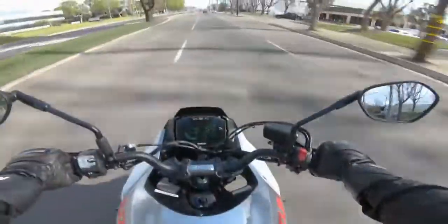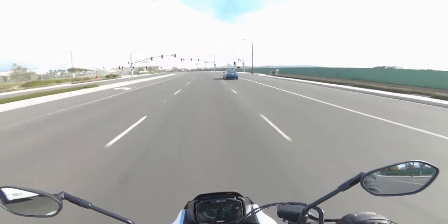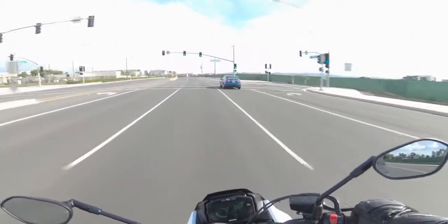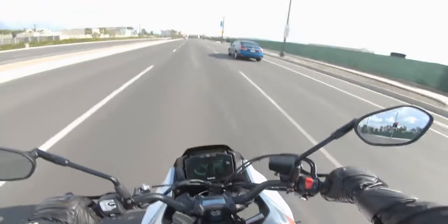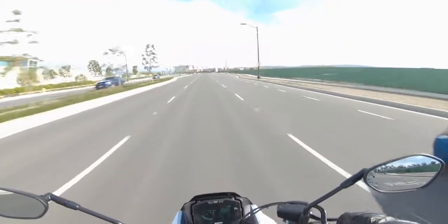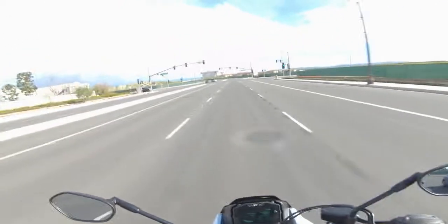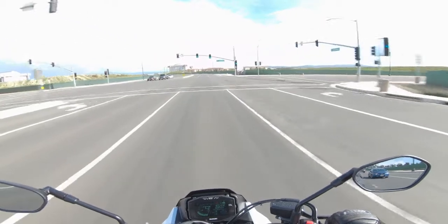Holy mother of Christ. 1000 cc's never gets old. I'm telling you what. Alright, so this is basically built off of the GSX F1000 from Suzuki. It's got that same 999cc inline 4-cylinder producing about 150-ish horsepower.